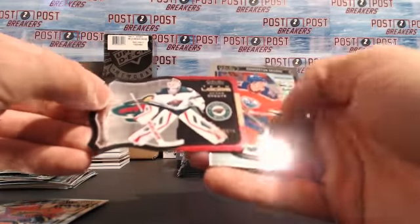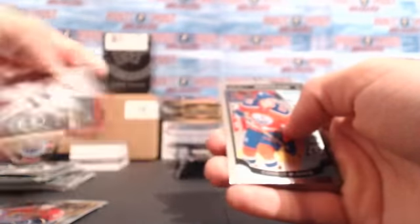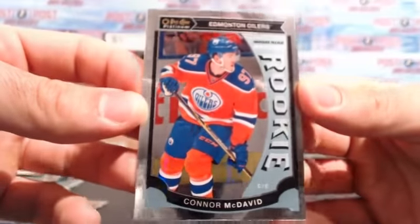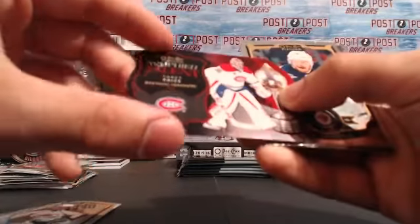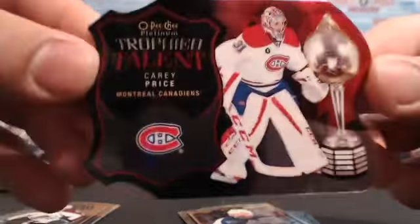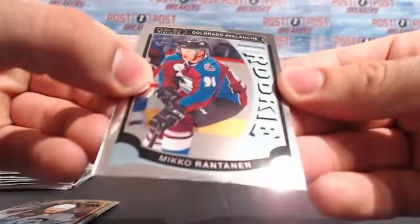Another team logos, Devan Dubnyk insert. Devan Dubnyk for the Wild. And we found our boy as a standard rookie, Connor McDavid rookie for the Oilers. Connor. Should put him next to the puck over there. Okay, cool. For the Montreal Canadiens, Trophy Talent, Carey Price. Carey Price for Les Canadiens. And Mikko Rantanen for the Avalanche rookie.